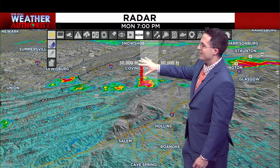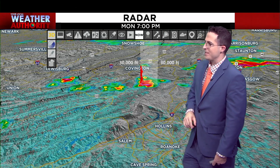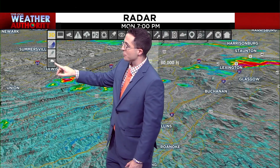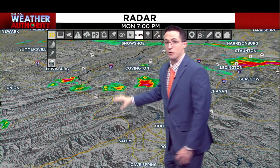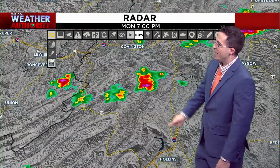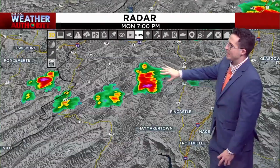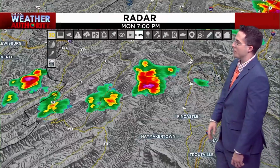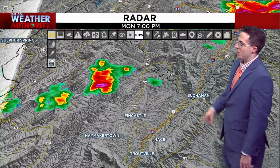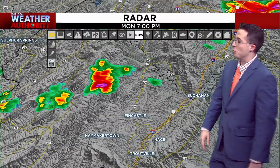There you go. You see that little notch right there, probably getting 20 to 30,000 feet vertically. So yeah, we're getting into a cold part of the atmosphere here. That's an indication that this storm, as it moves through the northern half of Botetourt County, could actually turn pretty strong for us. So again, there's Hollins. Let's zoom in a little bit more on this one. You can see this is north of Fincastle, north of Haymaker Town, and this is probably going more toward Iron Gate as well. There's Buchanan, so we'll watch this one closely. It's probably moving to the north and east at about 20 miles per hour.